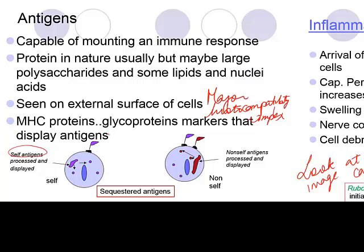Lymphocytes, the main cells which take care of specific immunity, pass by and say, oh, this is self, we are not going to destroy it. They take care of that. I mean, they pass on. They don't harm that cell.